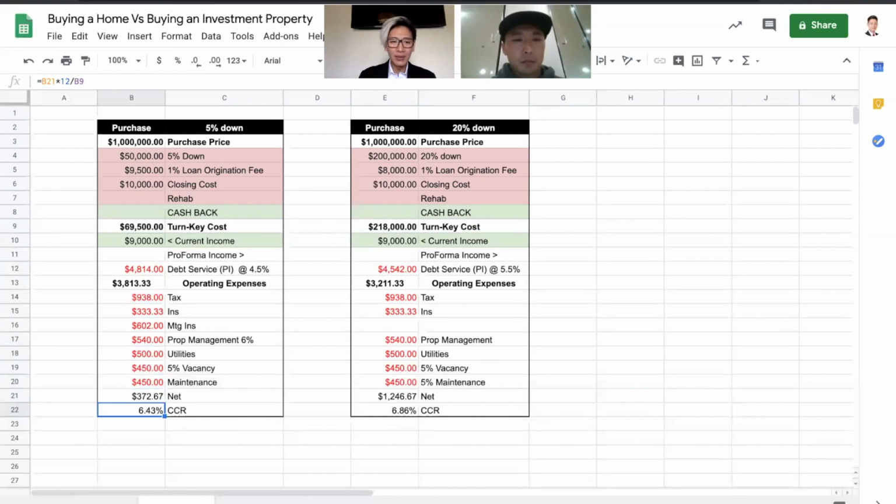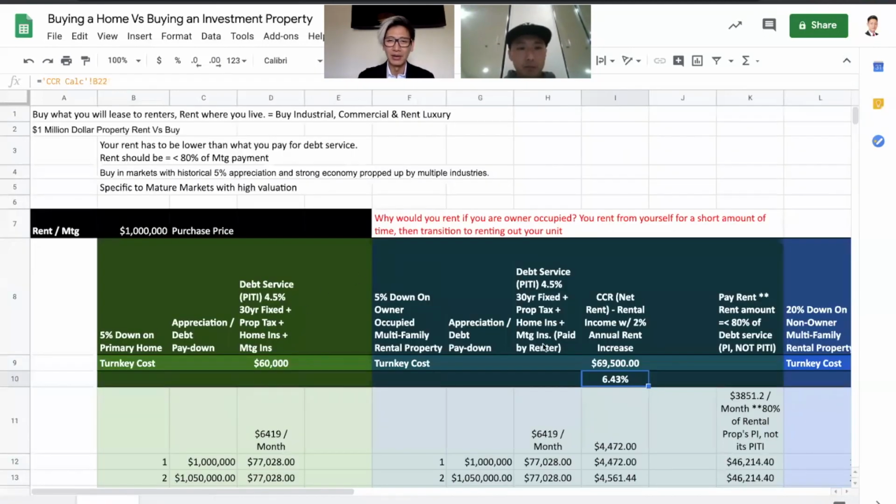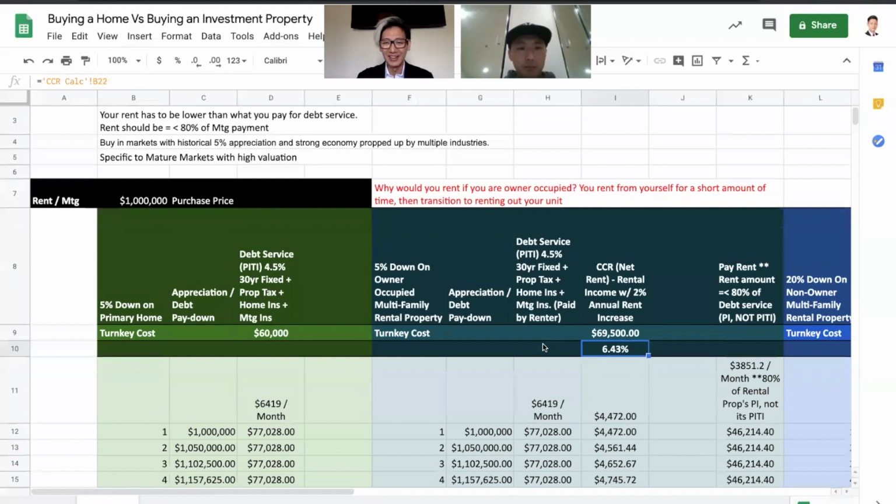And then you divide it by your turnkey cost, which is total money out of pocket. That's how you determine what the percentage is for your cash on cash return. So this is where the 6.43 came from. So it's not some number I just pulled out of my butt. It's actual math, all right?